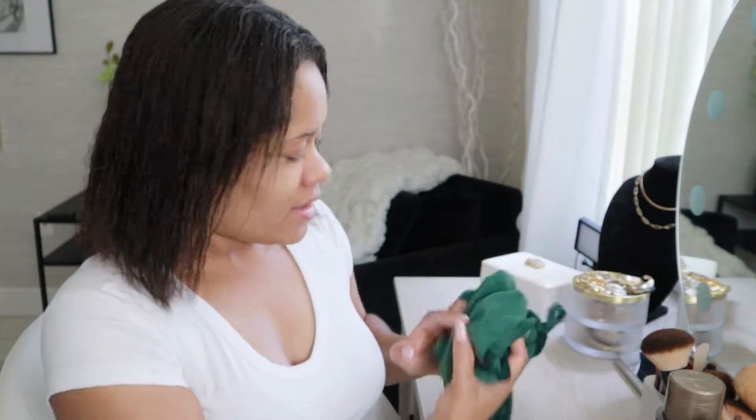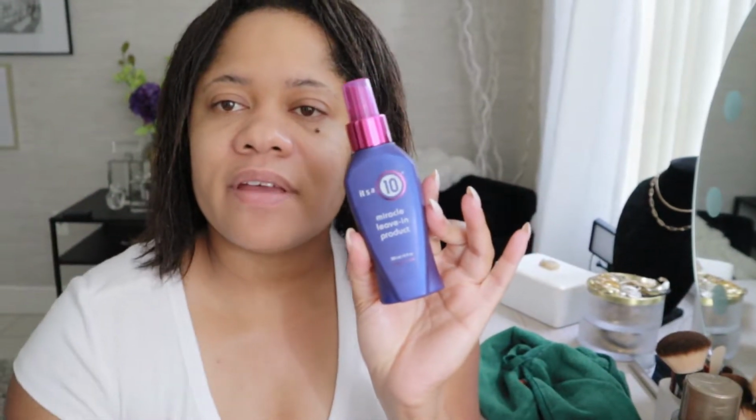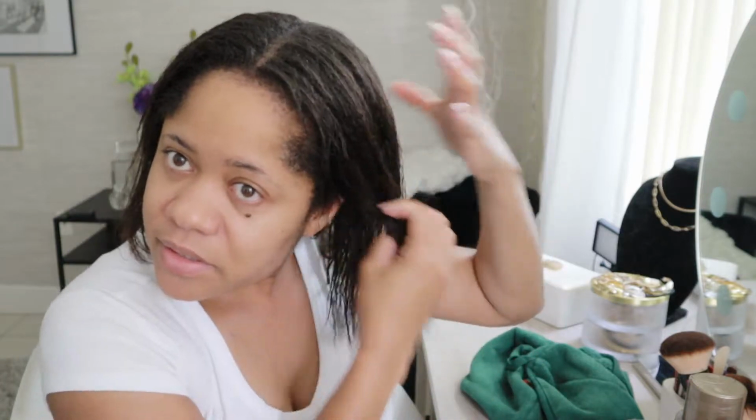So I believe I've taken most of the wetness out of my hair. Well, wetness. I shouldn't say moisture. I think most of it is gone. My hair is not as wet as before. So now I'm going to use the It's a 10 leave-in conditioner. Okay, that's all I'm doing, and I'm just gonna use my fingertips and work the product into my hair.